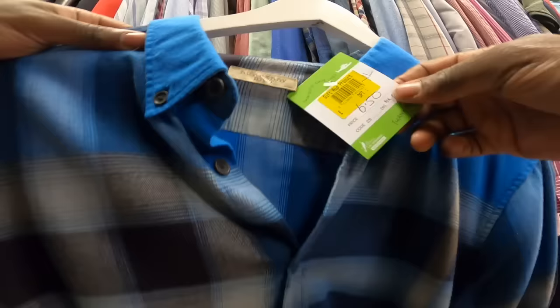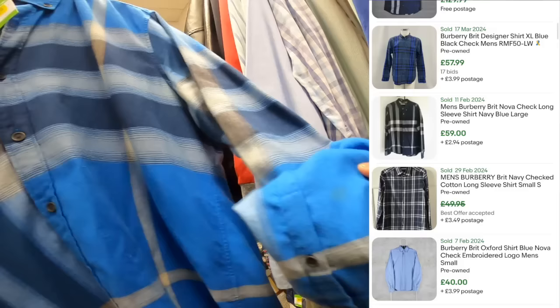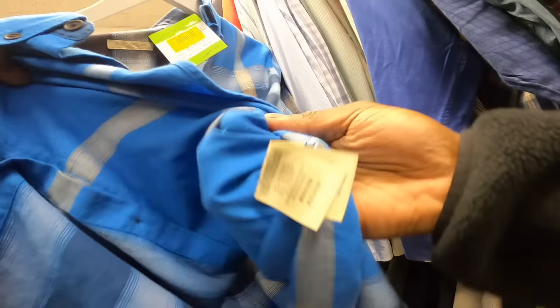I think this one's a decent one. You might think so too. Burberry Brit, £6.50. It's all right. It's not the Novacheck I would like, but it's still a check of some sort. There's a little bit of a mark there, which we're probably able to get out. And it's legit. It looks legit to me anyway.